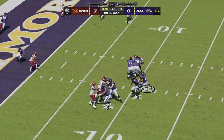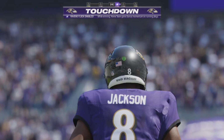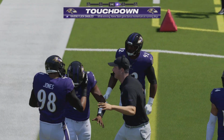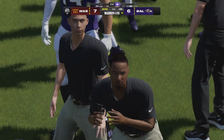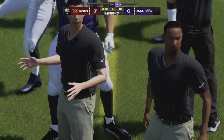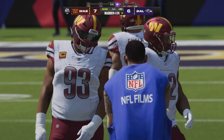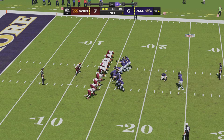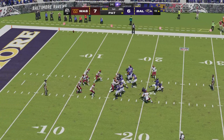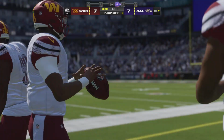Here's Jackson being chased out left. They'll take it into the end zone for a Ravens touchdown. Lamar Jackson, a 5-yard touchdown run. And the Ravens are an extra point away now from tying this ball game. Justin Tucker for the extra point. It's up and good. So these teams match touchdowns here in the first quarter, and we're tied 7-7.